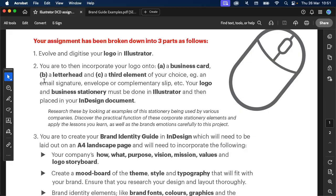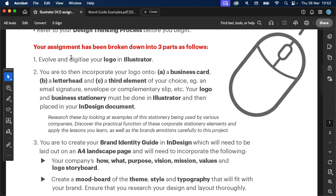So your logo and business stationery, which is A, B, and C, must all be done in Illustrator. Then you are to take all of the work that you've just done in points 1 and 2 and incorporate it into an InDesign document. Now, we'll chat about what that InDesign document is for. But any questions about points 1 and 2?